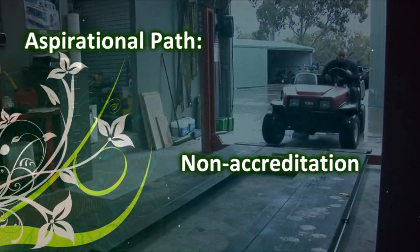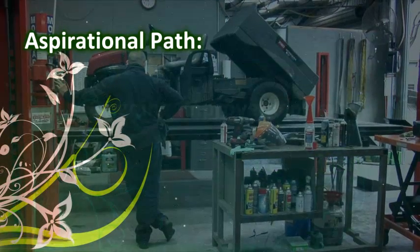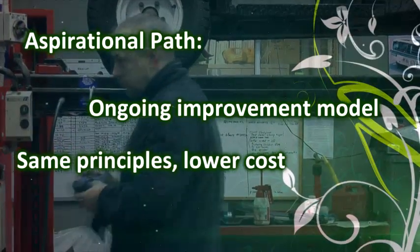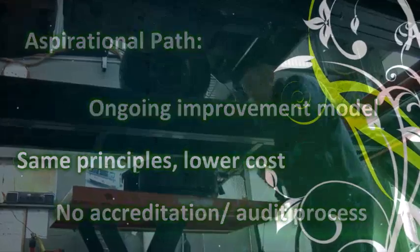Businesses that decide not to become accredited can instead take an aspirational path, an ongoing improvement model using the same building blocks as the ISO standard, but without the expense of accreditation and auditing.